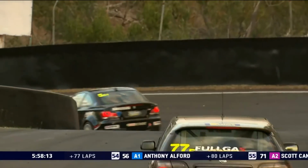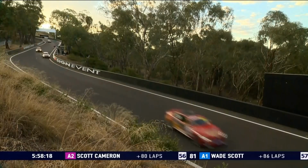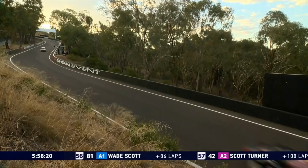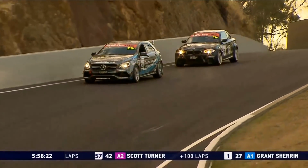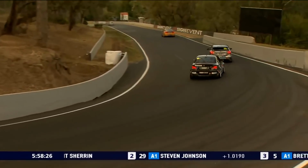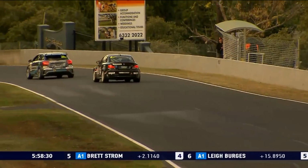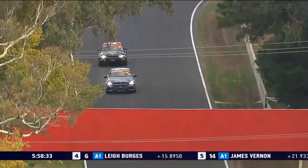They've had their trials and tribulations, Grant and Sherrin, but they've fought back. And Johnson, I wonder if he has just overextended the Hankook tyres on car number 29, because Brett Strom is right in the mix here and continuing to hassle over the final spot on the podium. Brett Strom's driven a brilliant last few laps of the race.